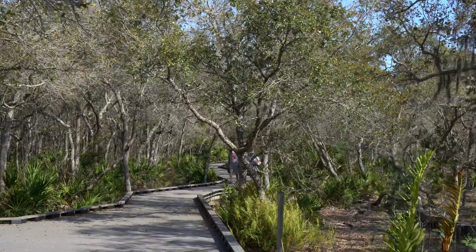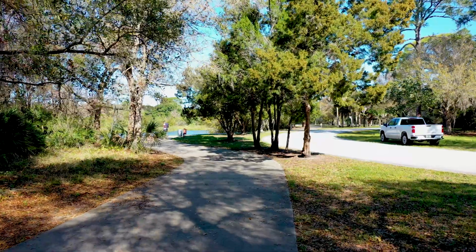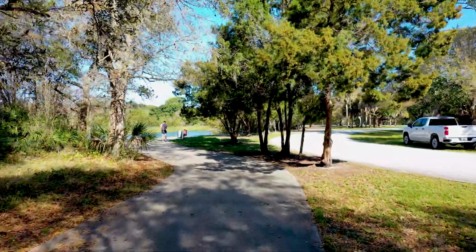So there is great spots to walk and do birding, but there's also a lot of exercising that goes on in here: walking, running, biking, canoeing, kayaking, and also just general leisure. You know, people looking to get some headspace because it is huge, and so it's not too hard to find a little bit of privacy.